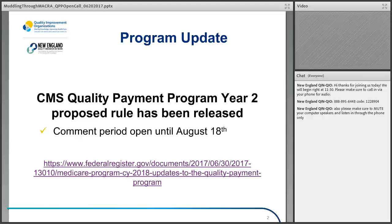CMS is proposing that there's a threshold of at least 50% of the number of practices within a specific PIN looking to use PCMH as an approved improvement activity in order to get credit for that improvement activity. Currently, as long as one clinician within the PIN is certified as PCMH, all the clinicians can take credit. Now it would have to be at least 50% in order to take full credit.